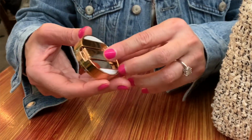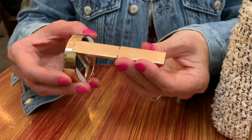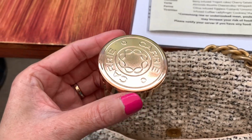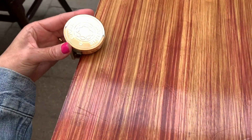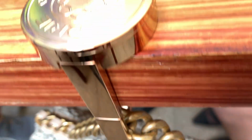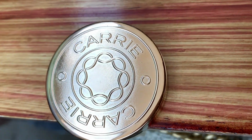But you can see the beautiful detail here. This is in the rose gold. I love rose gold. They also come in gold and silver. I'll put their website below, but I'm gonna also put in some footage so you can see how easy it is to use this and just how it works whenever you go to dinner. You can just put it by the table, holds your bag. It's pretty secure.